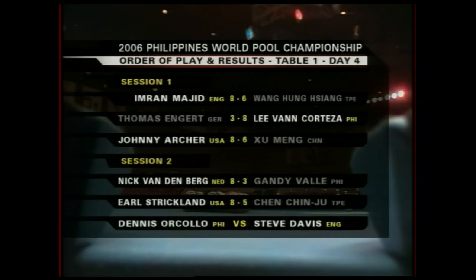The last match of day 4 saw yet another Philippine star, Dennis Orcollo, play 6 times world snooker champion Steve Davis. Davis needed to reach 7 racks to proceed further, and Orcollo needed the win. We join it at the start of rack 11 with the match tied at 5-5.